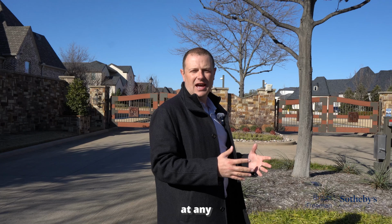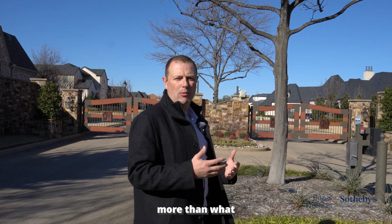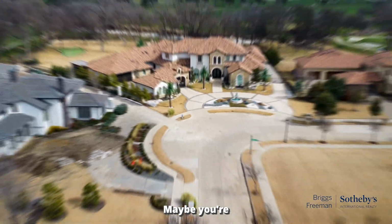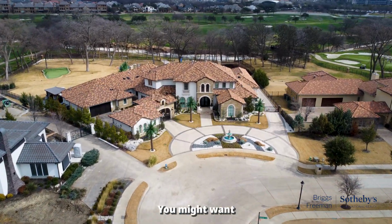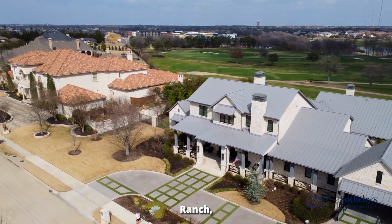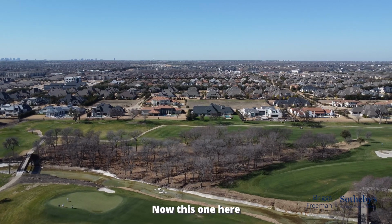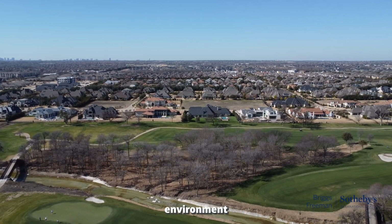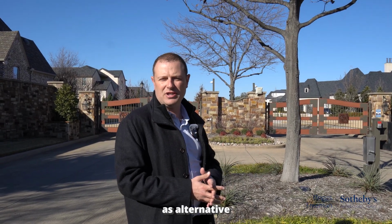And you don't need to be looking at any other neighborhood in particular if your budget is a little bit more than what the rest might be. Maybe you're looking in the 2, 3, 4, 5 million range. You might want to consider neighborhoods such as the Estates at Craig Ranch. Craig Ranch being the golf course, TPC. Now this one here has a gated community environment to it. Other communities you might look at are Kings Lake, Serenity, as alternative options.